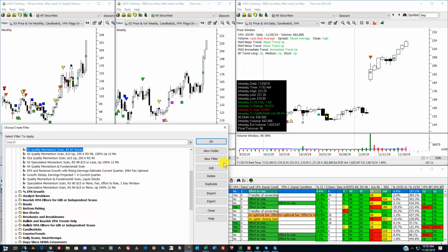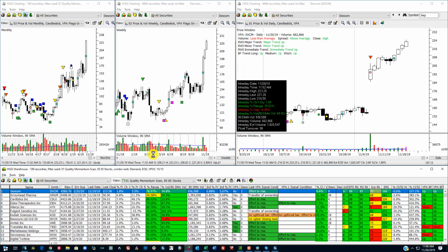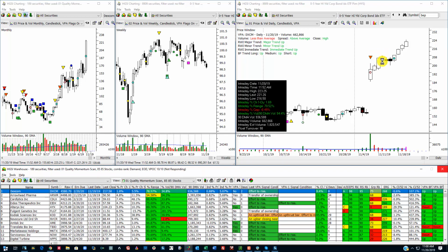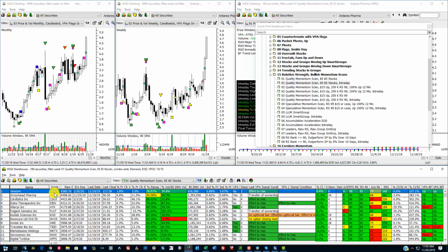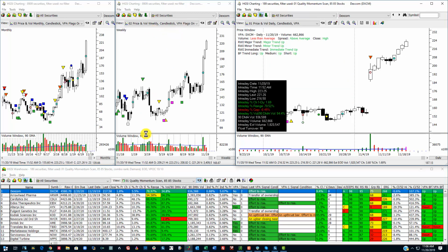Let's take a quick look at the filter. You can see the EPS rank is greater than or equal to 85, as is the relative strength rank, and these stocks are assigned to a group. Very simple filter. The calculations are all done in HGSI, and you can see that as of last night, these stocks were in the most demand based upon my combo ranking. So I'm already looking at Dexcom, viable gap up here, moved up, consolidated for a few days and took off.